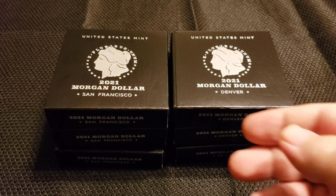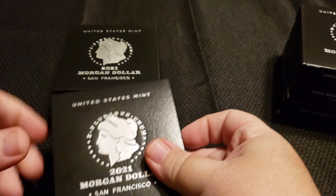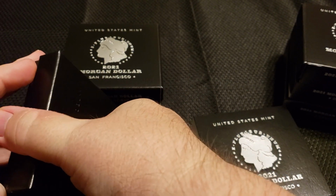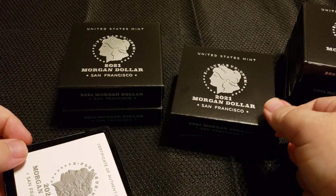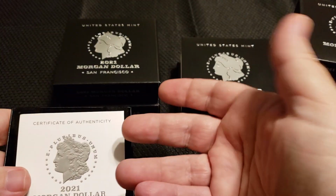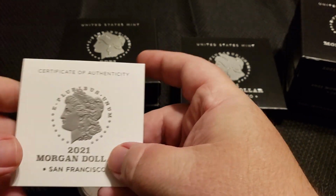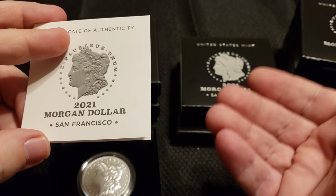All right, here we go, all pretty like. First off, let's take a look at the San Franciscos. It's really kind of blowing my mind to think that these are actual Morgan silver dollars, first time being struck in 100 years. Of course, that's the significance of these being 2021s. Morgan dollars were struck between 1878 and 1904, took a little hiatus between 1905 until 1920, and were restruck again in 1921, alongside the high relief Peace dollars, which is why we also get some 2021 Peace dollars.